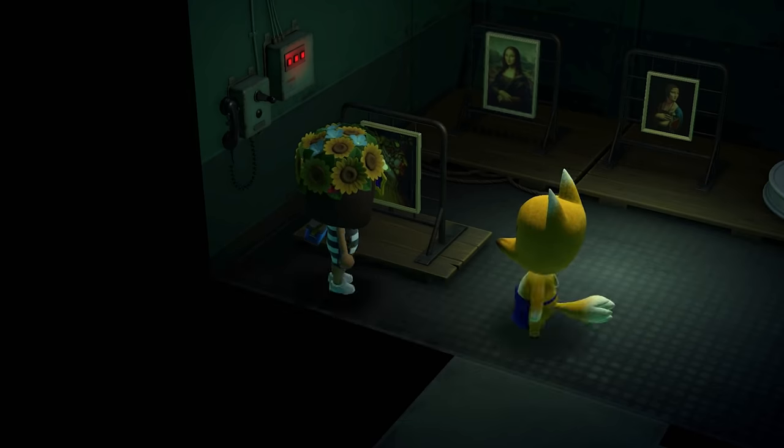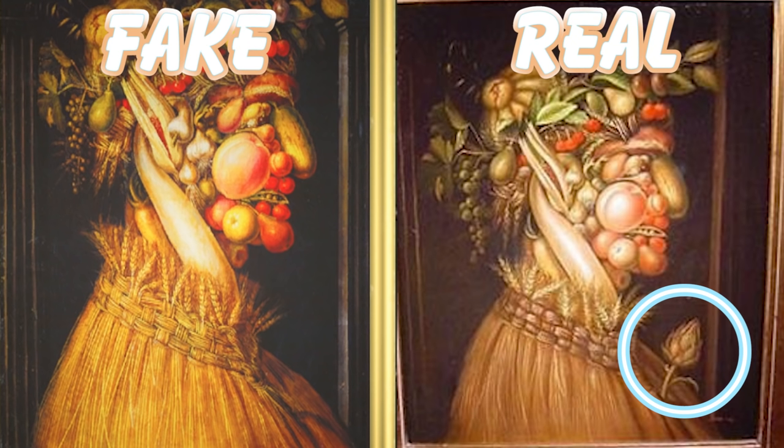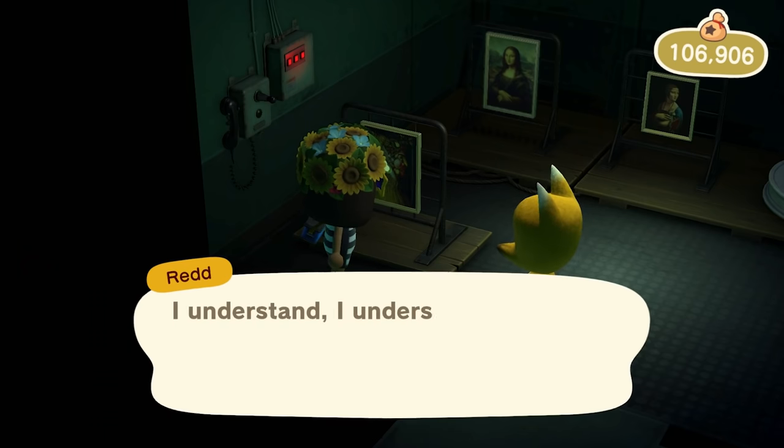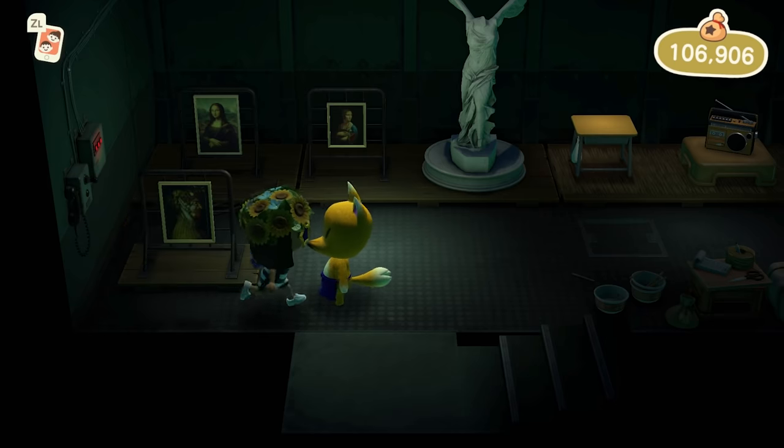Let's take a closer look at this one. We've got a bunch of fruit that kind of make up a side profile. Wait a minute, it's missing something. We're missing a detail right here on the front. This one is a fake. Yeah, no, definitely not gonna be buying any of these paintings. They all three were fakes.